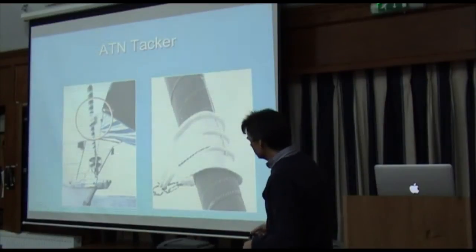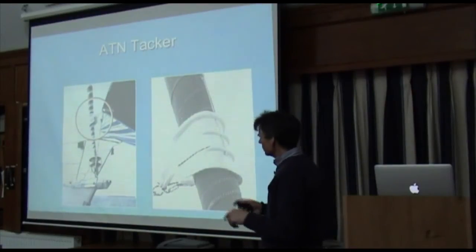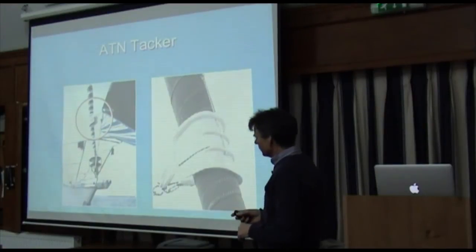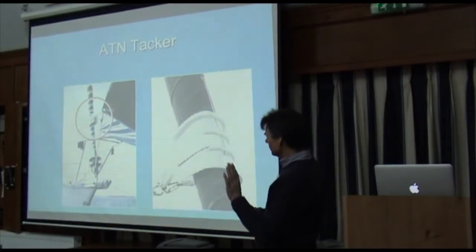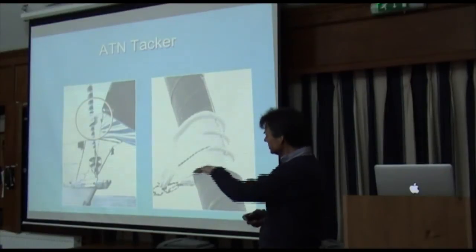ATN, the same company here. I mentioned at the beginning the thing about cruising chutes. Now, if you haven't got a bowsprit, setting a cruising chute has always been a bit of a problem with the Contessa, because if you set the downhaul line for the cruising chute inside the pulpit, as soon as you get any pressure in the sail and it blows down to leeward, the downhaul then fouls the pulpit, bends the pulpit.